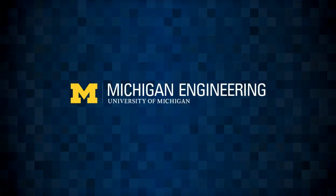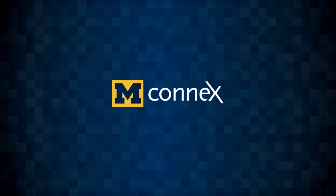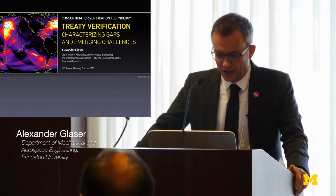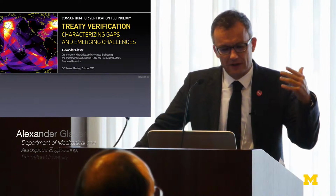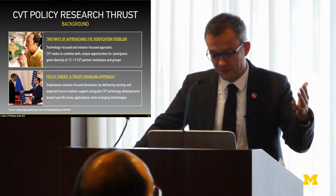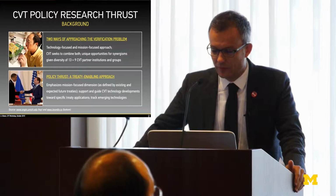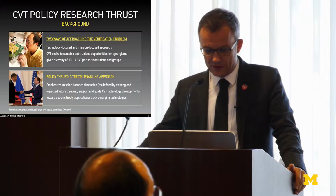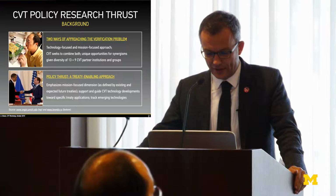There are two ways of approaching the verification problem, if you will. There's a technology-focused approach and a mission-focused approach, and both of them, I think, are very important. In many ways, the CVT, at least the way I see it, tries to combine both. So it's a hybrid approach, and I think there are unique opportunities for synergisms in this area.